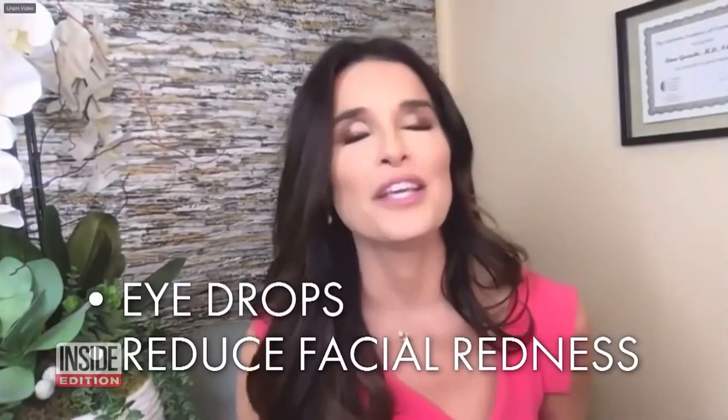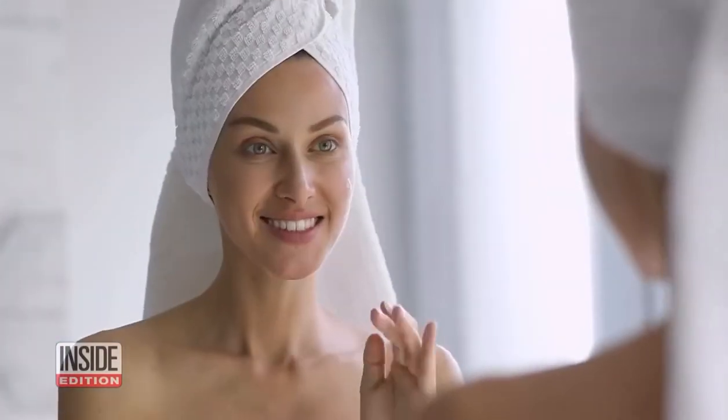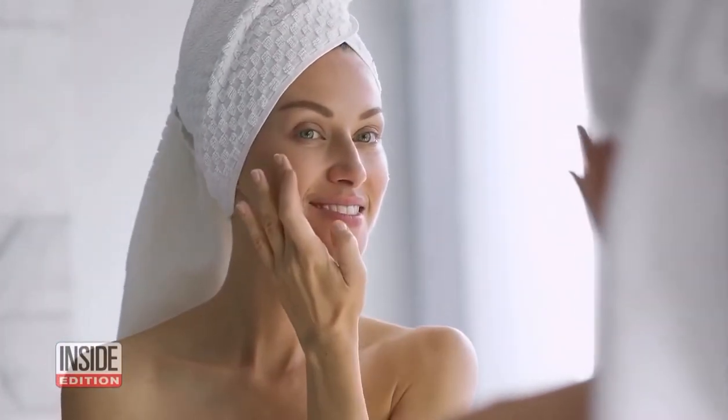Another tip, did you know that eye drops reduce facial redness? You can put a few drops of the ones that have tetrahydrozoline in them in your moisturizer and spot treat your pimples to make them look less red.